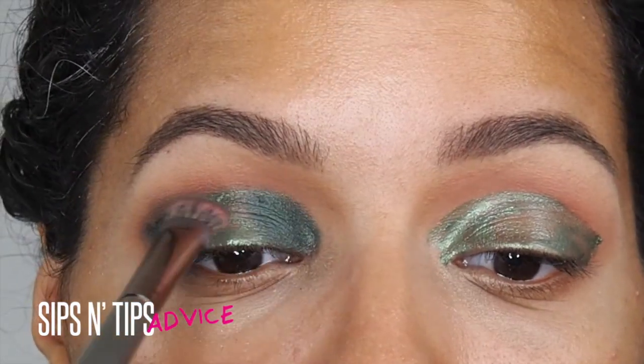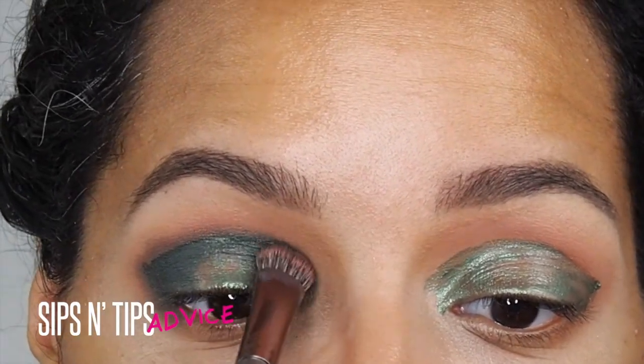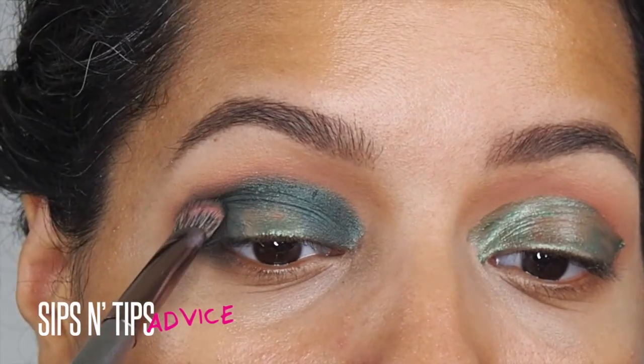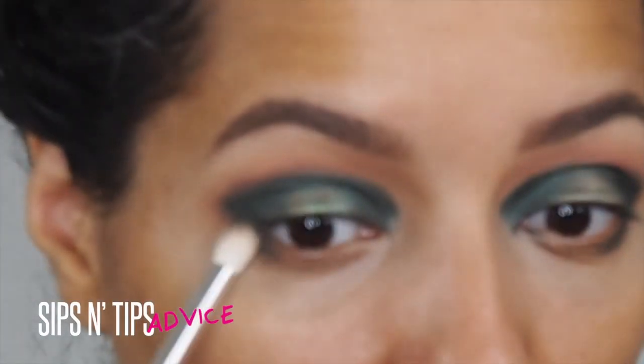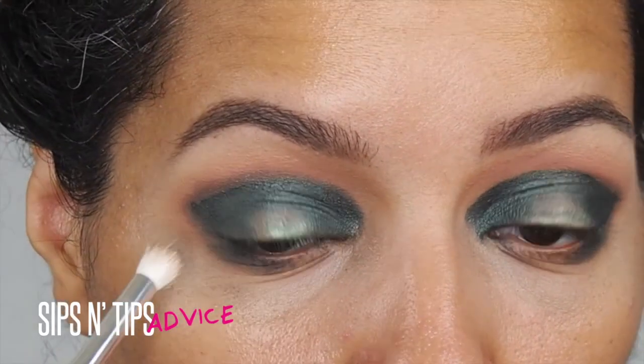And I'm just patting this color on. I'm not brushing it on yet, just patting it on. It's a very pretty green color. Alright, we're gonna switch our brushes. Alright, so to match both these sides, I'm just gonna extend that same green on a much smaller brush.